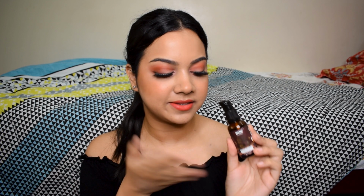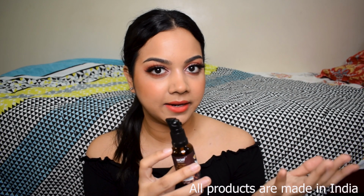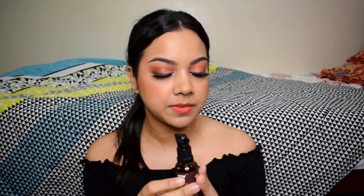So as usual, the first parameter is the price, and this one contains 30 ml of serum and it retails for 599 rupees. The next parameter we're going to talk about is packaging. This comes in glass packaging and it has a stained bottle, which is basically to avoid any type of reactions with sunlight, which is a good thing from the brand side.